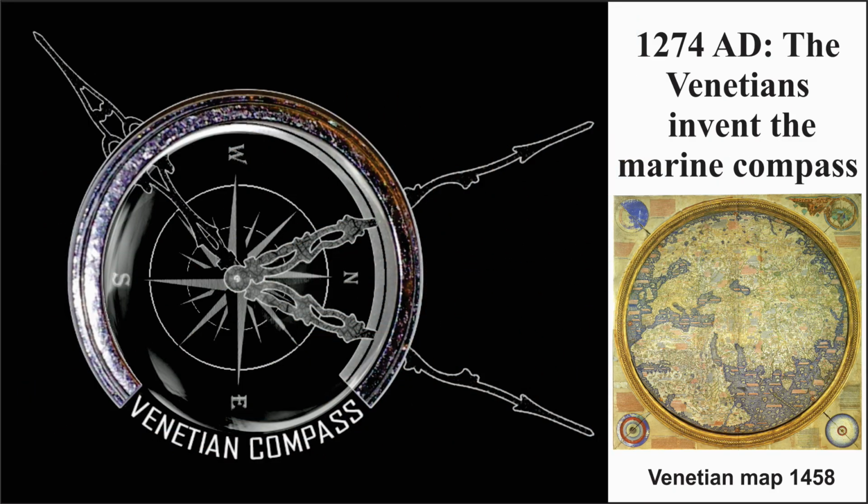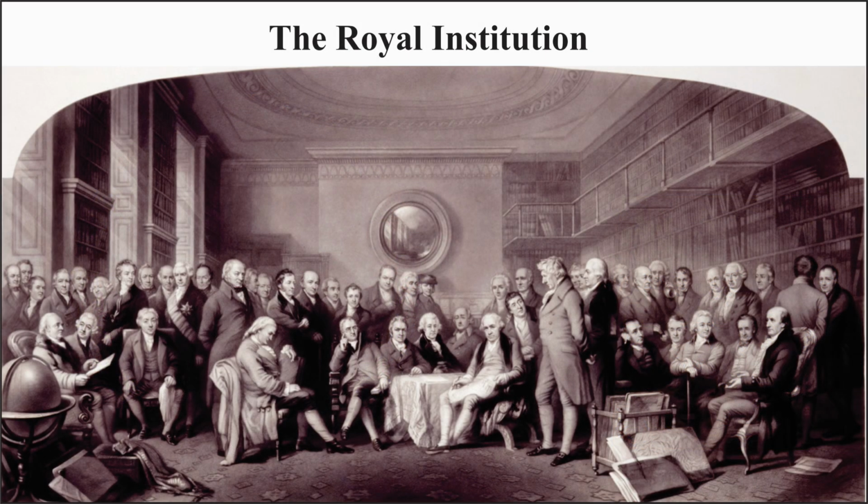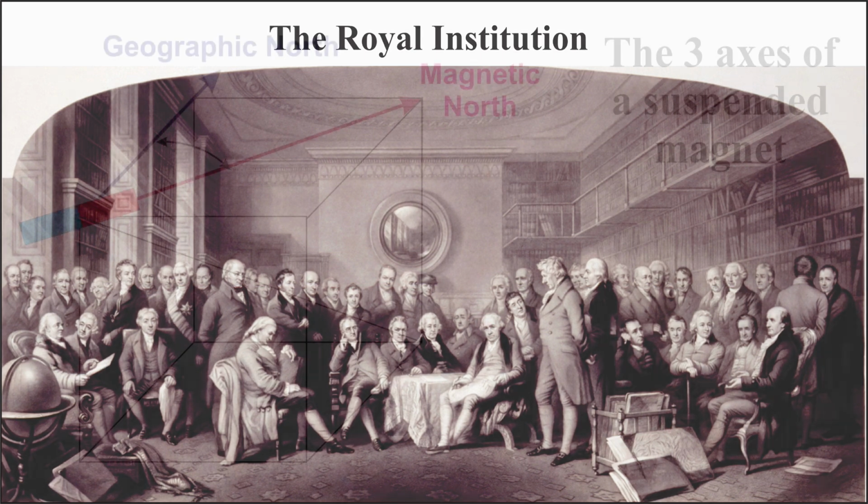The Venetians are usually credited with developing the practical application of these magnetic properties to determine direction at sea. In the 13th century, the first floating compass roses were used on Venetian ships. Throughout the 18th and 19th centuries, the newly formed scientific societies spent much time and effort in studying the Earth's magnetic field, both from pure scientific and also very practical reasons.